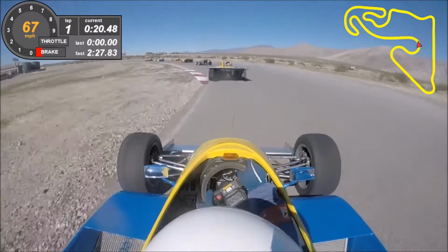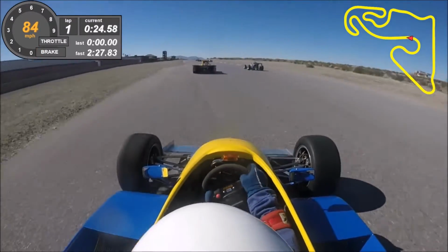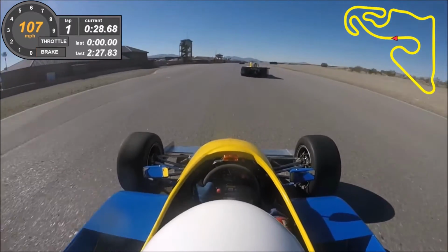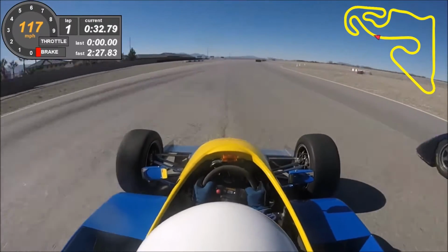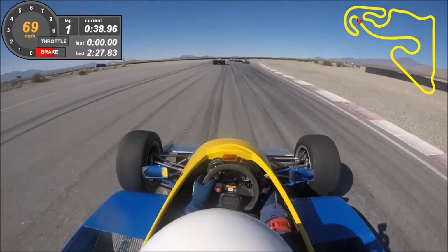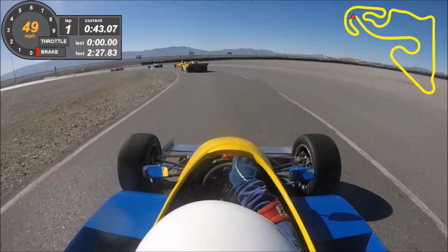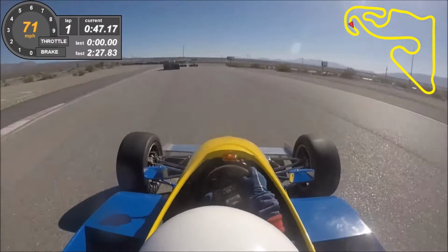Just in front of the sports racer is a Formula V and number 555, I forgot his name, but thank you. He pulls over and lets us go by. Nice and easy. And as you can see, I think I surprised the sports racer a little bit, past him on the outside of the front straight here. This is called the ego check, this corner here, and it's pretty easy to come in there too hot and too hard and run off the track.